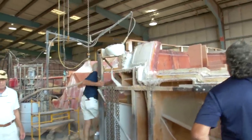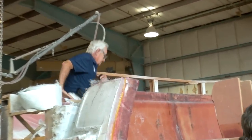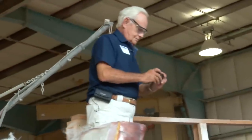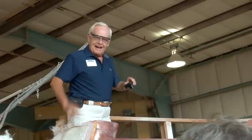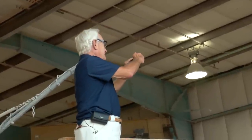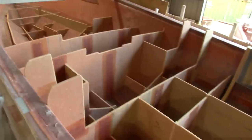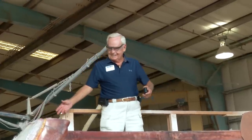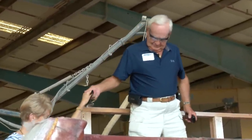Hey, Joe. Is that ours? Oh yeah, Gene, here's your boat. Now you can take all the pictures that you want, but you can't show them to anybody. That's right, I know. There's nothing to see, Genie, but a boat. Well, it's nice to see the inside of it. Makes you feel more secure.